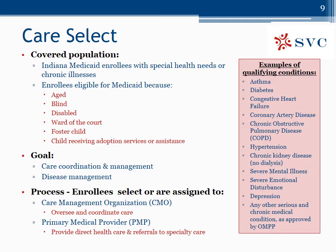The Care Select program is for Indiana Medicaid enrollees with special health needs or chronic conditions. In order to be eligible for Care Select, an individual must be aged, blind, disabled, a ward of the court, foster child, or a child receiving adoption services or assistance. Additionally, an individual must have a qualifying condition in order to be enrolled in the Care Select program. These conditions include asthma, diabetes, congestive heart failure, coronary artery disease, chronic obstructive pulmonary disease, hypertension, chronic kidney disease, serious mental illness, severe emotional disturbance, or depression. The Care Select program provides care coordination and management and disease management.